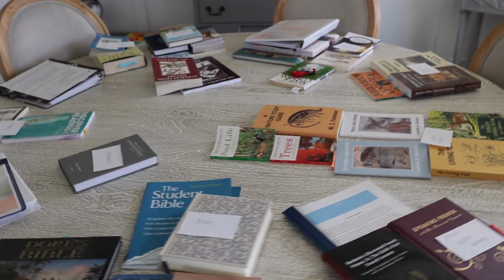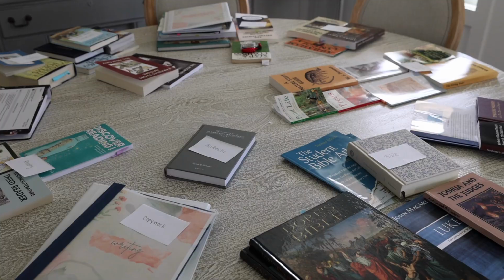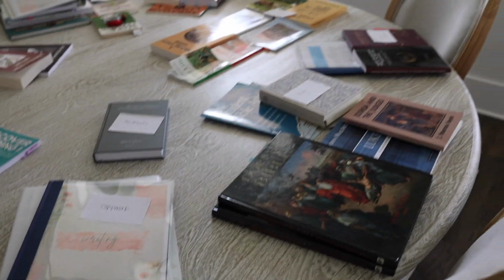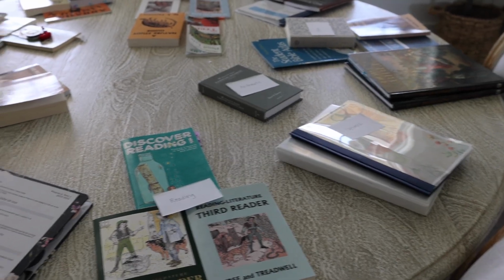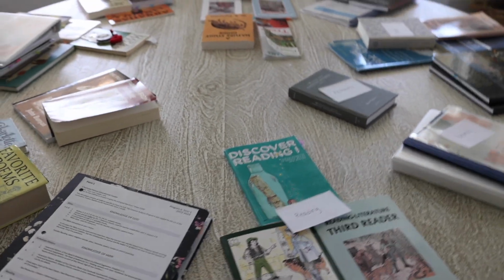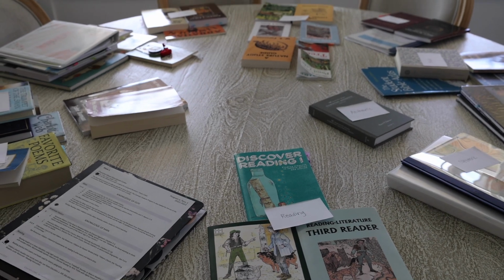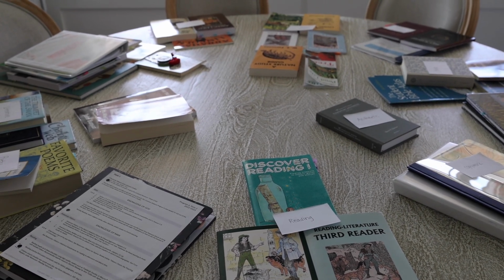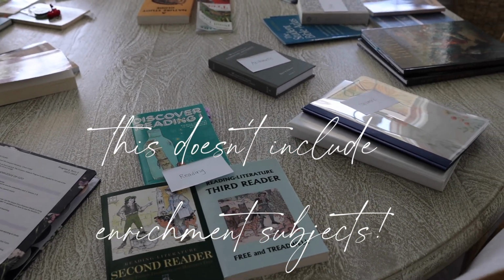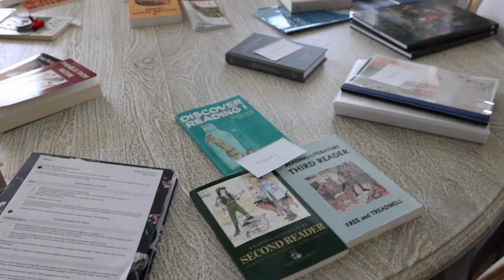So I did this last year. It was our first year of formal lessons, and I just laid everything out on the table and put a label on it. I went through and shared what we'll be using for the year, and I wanted to do that again because I know it's helpful just to visualize what others are using. Also, this is just the second grade materials. I will be doing another video on our common subjects. So this does not include enrichment, which would be things like composer study, artist study, all of that good stuff.